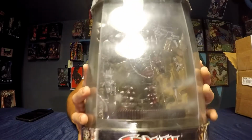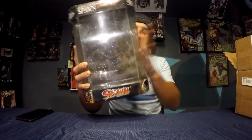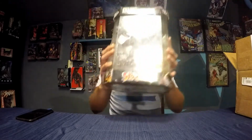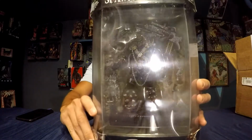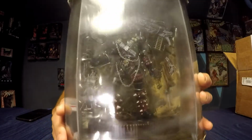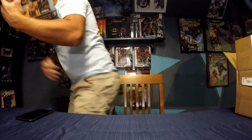This Spawn, I think, is a $50 figure on eBay right now. It is in a solid case. Look how big it is compared to my hand. It is fantastic. I'm hoping you guys can see it. I'm sure that glare is getting on it and you guys aren't able to see it. But I'm going to go ahead and put this up there where it belongs for right now.